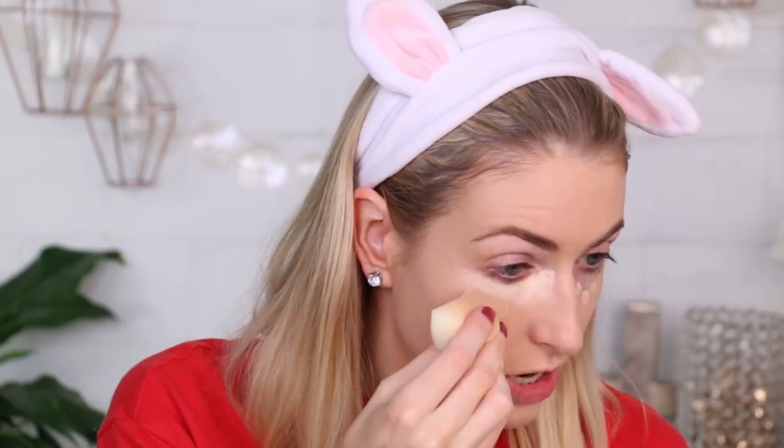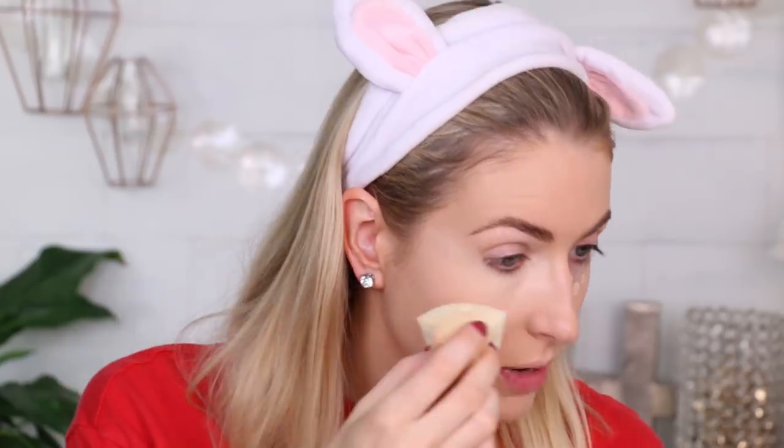I don't know why I'm dotting it. I haven't dotted concealer under my eyes in a long time. So far, it feels really good underneath the eyes. Just gonna pat it in with a sponge to start with and see how that does. And if I don't like it, I'll use a brush next. Oh my gosh, I don't know what is in this stuff, but that is massive levels of coverage, but it's not creasing at all. Like at all. What on earth?